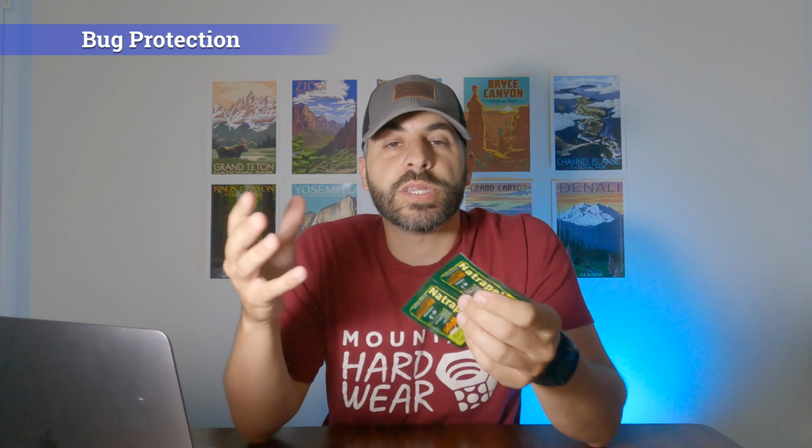All right, so the next one is going to be some form of bug protection. I'm not sure if you guys are aware of this, but one of the most up and coming forms of bug protection lately has been picaridin. Mostly it comes in some form of lotion or spray. But I was really looking for a super lightweight option to bring with me in the backcountry, and I was actually able to find picaridin in wipes. This is a 20% picaridin wipe, and it's from Natrapel.